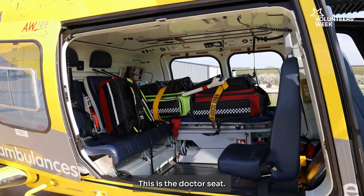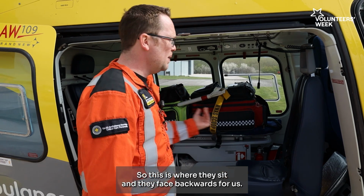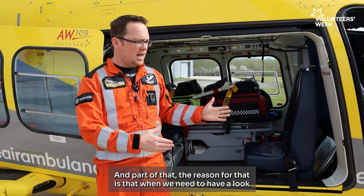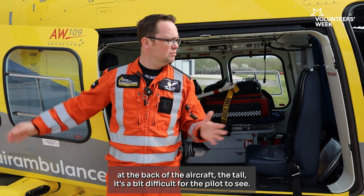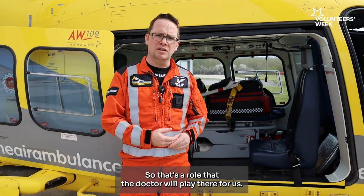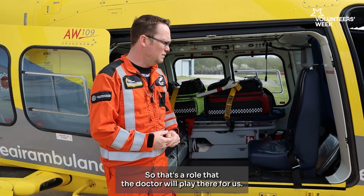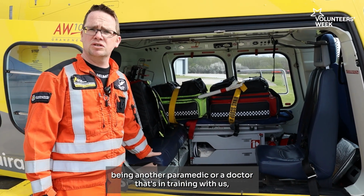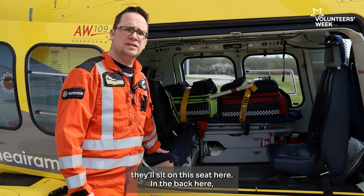This is the doctor's seat. This is where they sit and they face backwards for us, and the reason for that is that when we need to have a look at the back of the aircraft, the tail, it's a bit difficult for the pilot to see, so that's a role that the doctor will play there for us. And likewise, if we have a fourth crew member, being another paramedic or a doctor that's in training with us, they'll sit on this seat here.